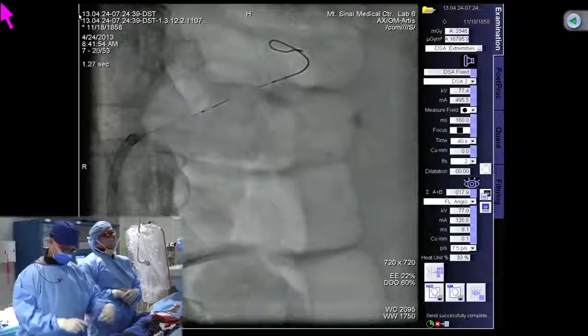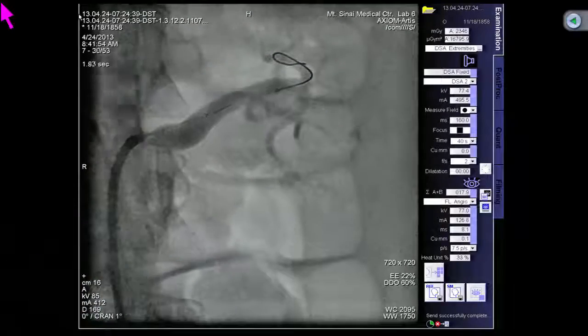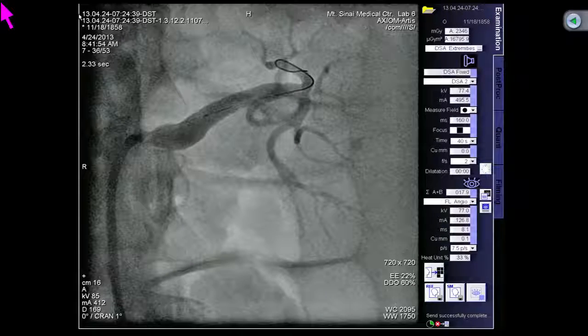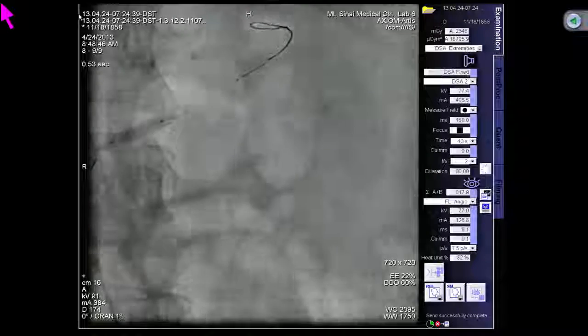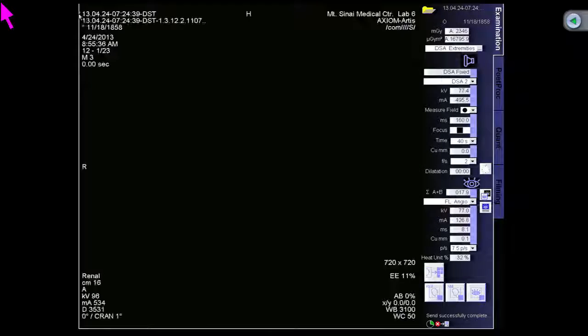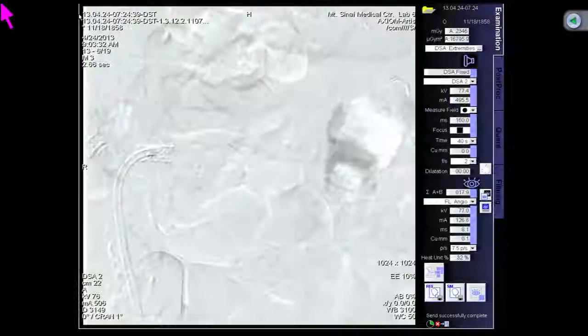There it is, now. So you can see here, good blush with all those branches up top. Now, go plus and show me the post now. Now, I really am sort of counting branches here. Okay. So here's our post shot.